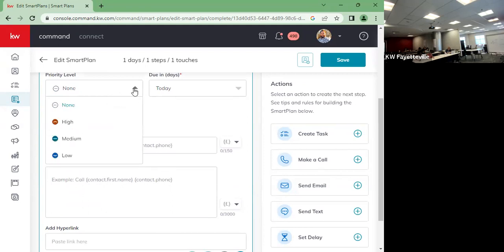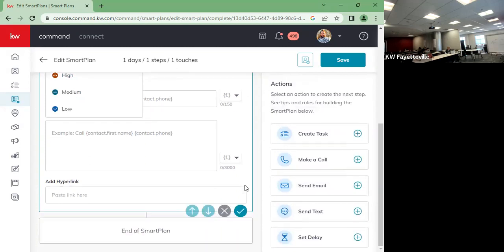Your priority level is where it's going to sit in your list of tasks to do for the day. The higher the priority, so the red one, the further up in your tasks for the day it's going to sit, because those are the ones that absolutely need to get done. I would say this is a pretty big priority one, letting them know that their name is in that raffle. It's going to be drawn. Good luck, you know. So we'll go ahead and delete this one.